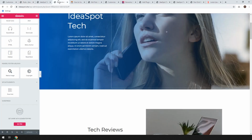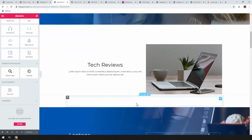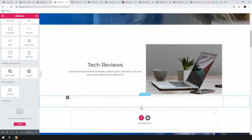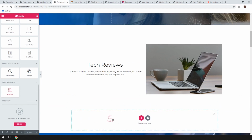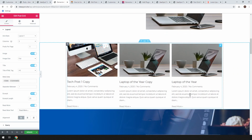So let's go back to Elementor and let's decide where would we like to display these posts. So let's say we wanted to display them right here. We could just add a section, and let's drag that post grid element into the section, and that should pop up. There we go. By default, it looks like this. We can click on it and change the layout. It gives us 5 layouts.